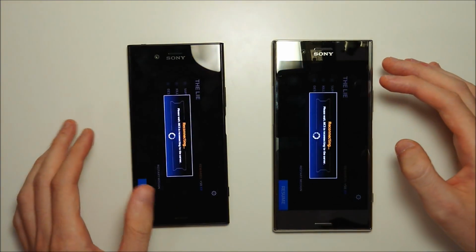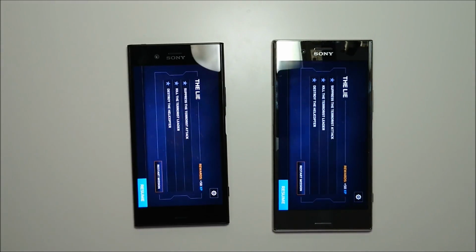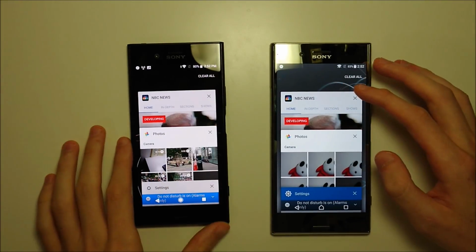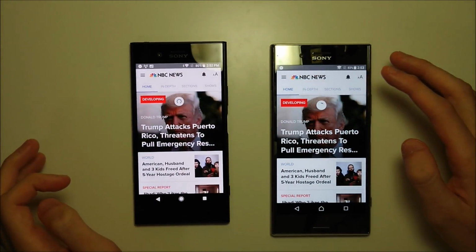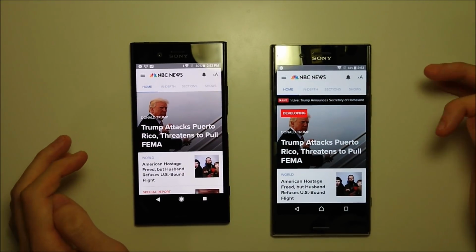Modern Combat. Alright, very good sign here. Reconnecting on both phones. And narrow edge here for the XZ1. And again, back towards the beginning here of NBC. So narrow edge here for the XZ Premium.